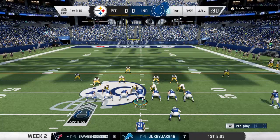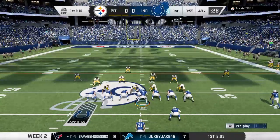Watch safety creep. Watch safety creeping.